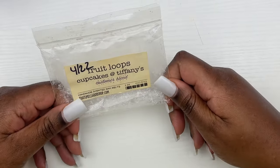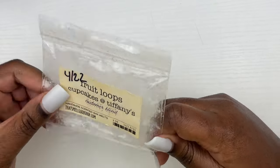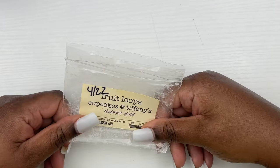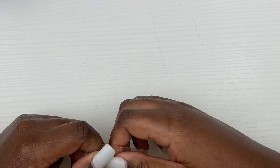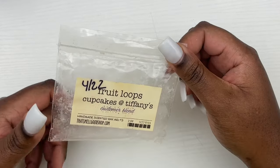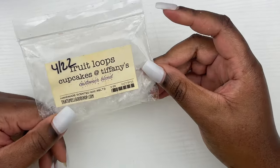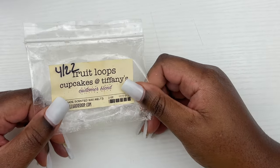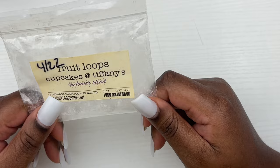Next, from ThatSmellGoodShop, we have Fruit Loops and Cupcakes at Tiffany's. This scent, I remember it having Fruit Loop scents, but it wasn't an overpowering cereal scent. I like an overpowering cereal scent, but if you don't, this one would be good. It was a custom blend, so I'm not sure what percentages they put on there, but it was really nice.